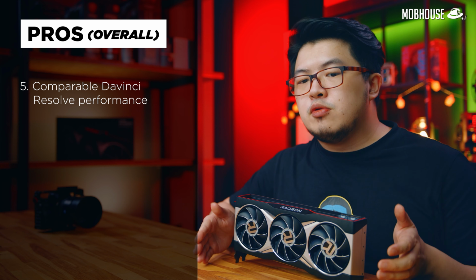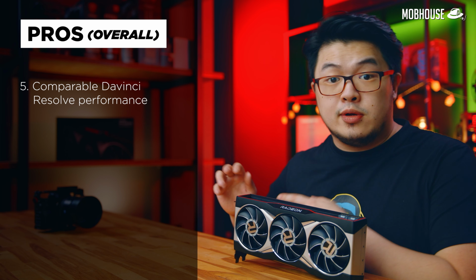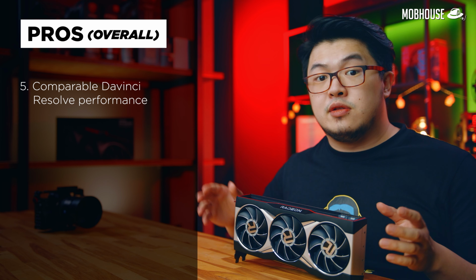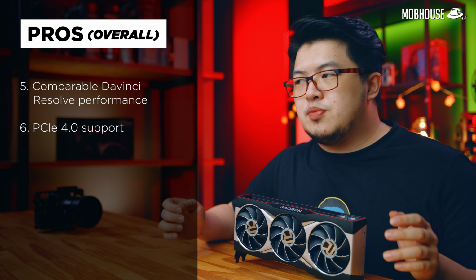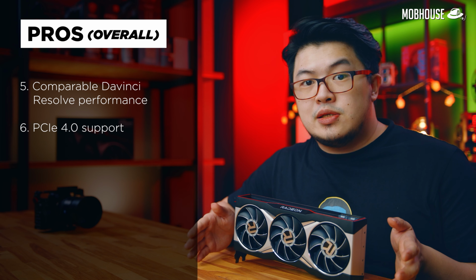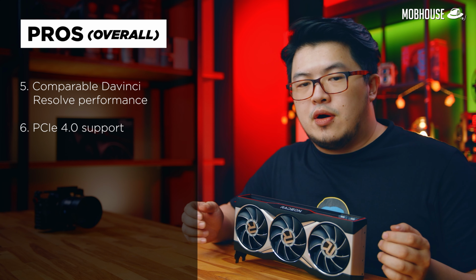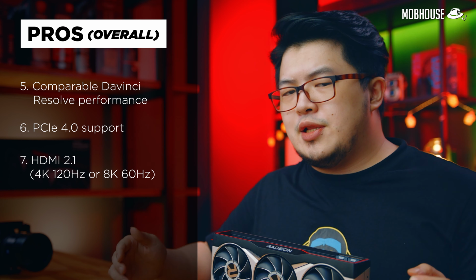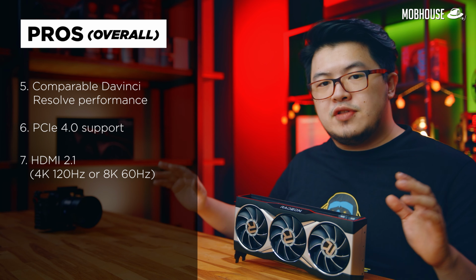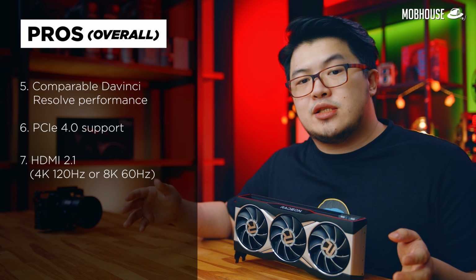Next, we have comparable DaVinci Resolve performance, which is a very good point that I will talk about a little bit more later when I look at the individual cards. Next, we have PCIe 4.0 support, which might not mean much because we are barely saturating our PCIe 3.0 as it is with our GPUs. But then we have HDMI 2.1, which allows you to game on any of these GPUs at a 4K 120Hz display or an 8K 60Hz display.